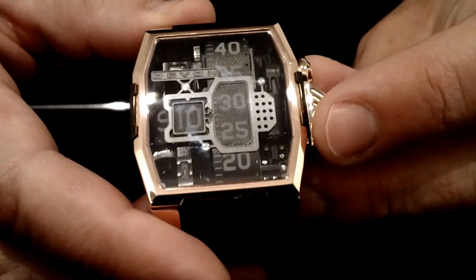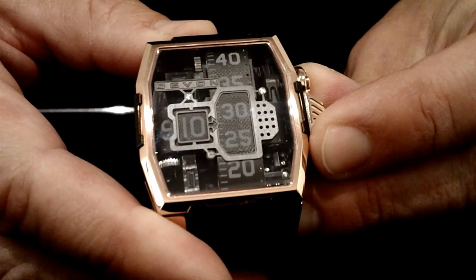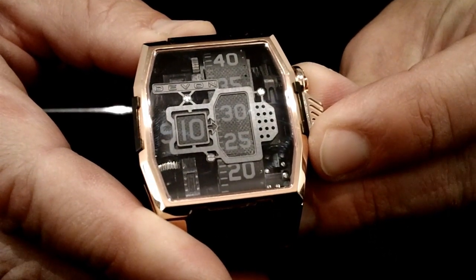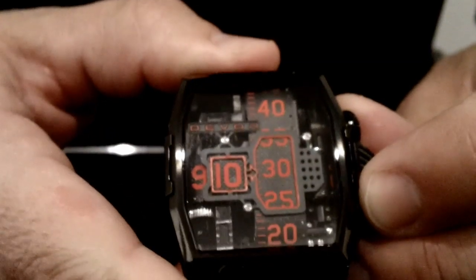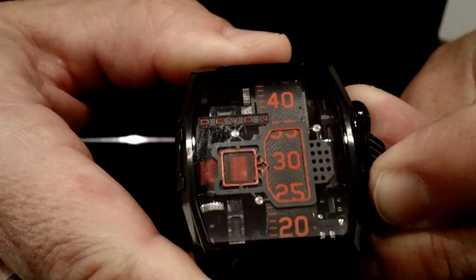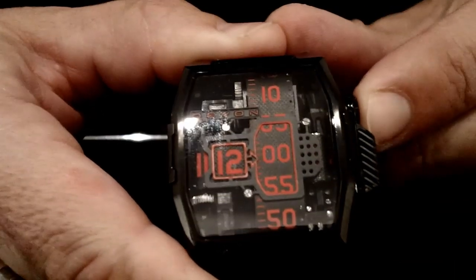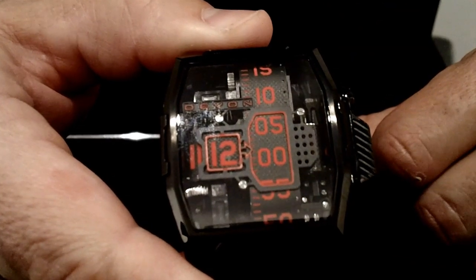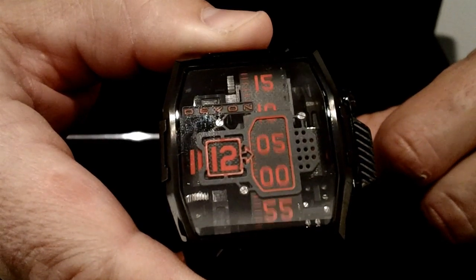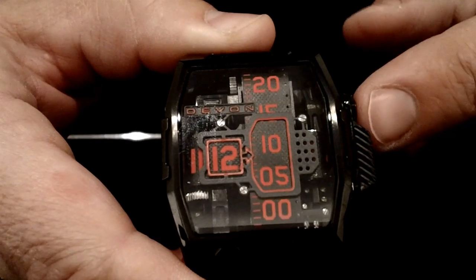Perfect. It also has a chronometer function, which is accessed by pressing the crown down for 4 seconds. It's kind of a fun feature. I'll actually show you on this one. So you press the crown down for 4 seconds, and it enters the chronometer function. Then you start the chronometer by pressing the crown in, and it's ticking away the seconds on the minutes belt and the minutes on the hours belt. So it's kind of fun.